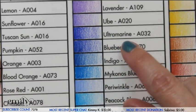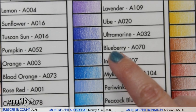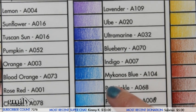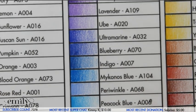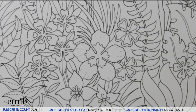Okay, let's do blueberry, and let's do Mykonos, and let's do robin egg blue, shall we? Some nice, quiet kind of blue petals here. So what did I say? We said blueberry. I'm needing to get used to a new order of pencils. This is all brand new for me.